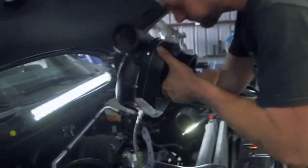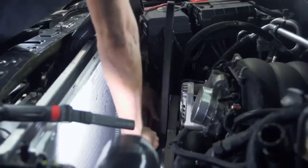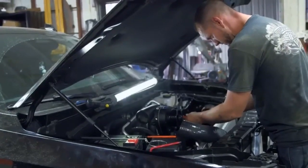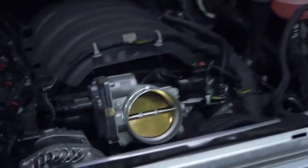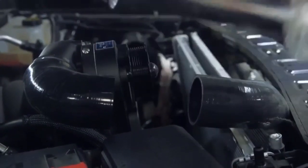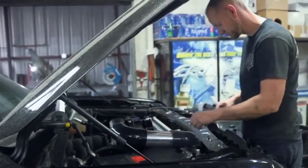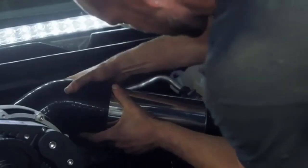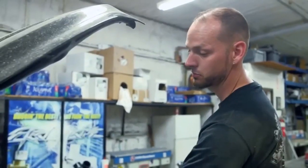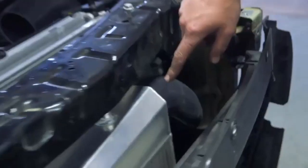So this here is our supercharger. It's the P1X, their high output version. So now that we have the blower installed, all we gotta do is connect from our blower to our intercooler, from our intercooler to our throttle body. The reason we use the rubber couplers instead of everything hardline is because you have vibrations of the motor, and whenever it torques over, it'll want to move. So you need to have movement. That's why we're going with all these rubber couplers.